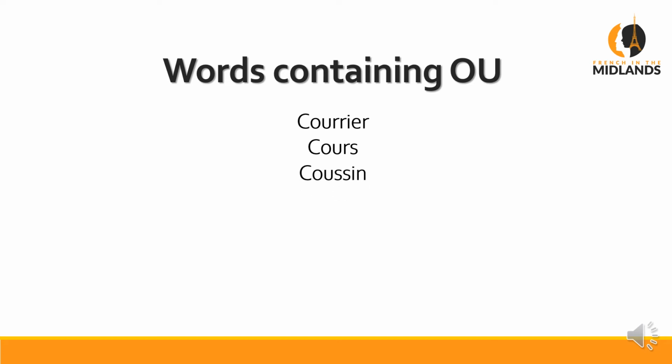Coussin. Douze. Mou. Easy this one. Mou. Bout. Even though there's a T on the end, it's silent. Bout. Journal. Now, all I hear normally is "journal". It's not O, it's OU. Journal. If you want to sound like a French native, it's all about the vowel, remember.